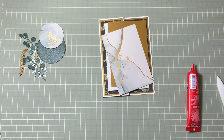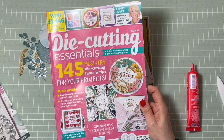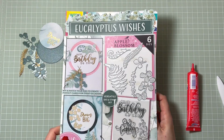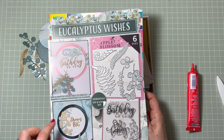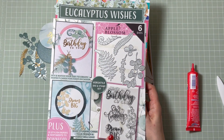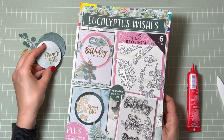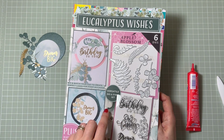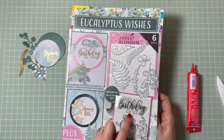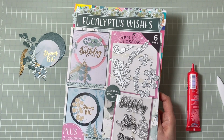So I'm using a free gift from Die Cutting Essential issue 98, and this one comes with eucalyptus cutting dies, and that's the fern and different foliage. There are some stamps as well, and as you can see, I'm using this one, Dream Big, our wedding. There's another one, a happy birthday to you, and there's another stamp with a eucalyptus as well.